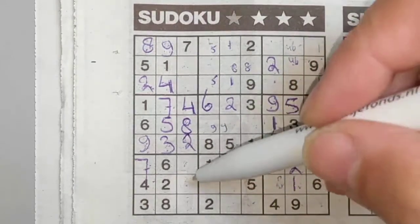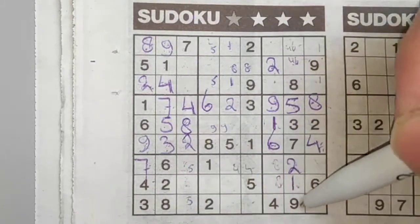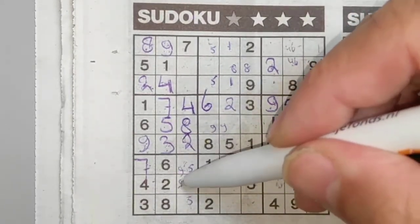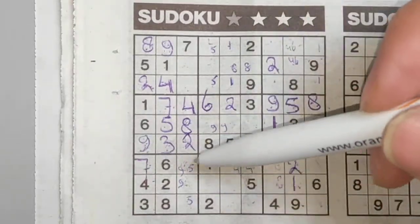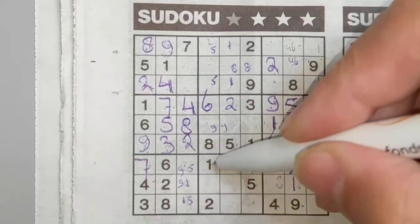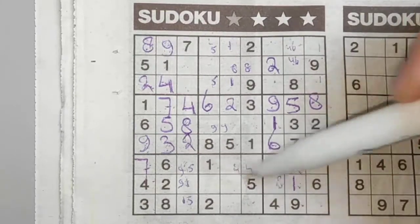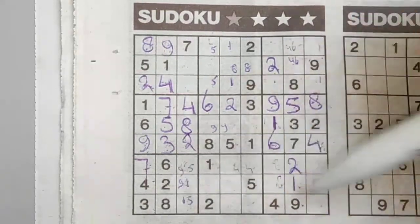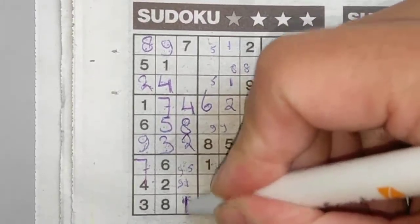We have a 5 here, so these two should be the 5. We have the 9 here, so these two should be the 9. And then the 1, we have a 1 here, so these two should be the 1. Oh, 1 in this row, 1 in that row, so in the last row, this should be the 1.